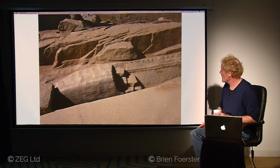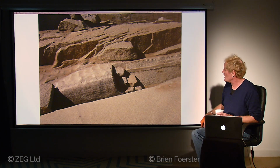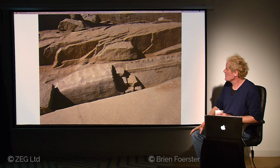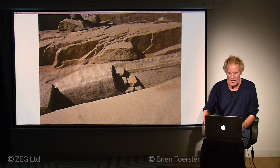But contrast that on the right, which again is the indication of how the dynastic people broke the stone, with these strange scoop marks on the left. And the scoop marks are a clear sign of ancient technology that was prior to the dynastic people. And we're going to see more examples of this as we go along here.